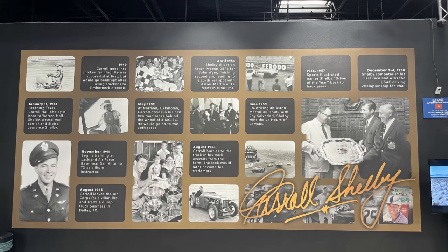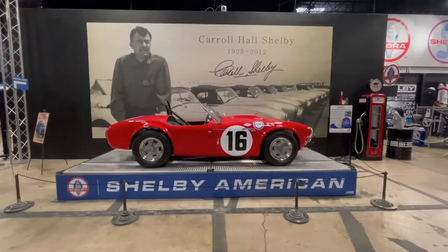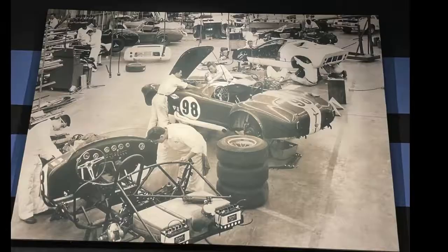In 52, he began a very successful racing career. In 59, he wins the 24 Hours of Le Mans, but due to a heart condition, his driving career ends in December of 1960. In 62, he builds his first Cobra using a body from AC Cars in England.